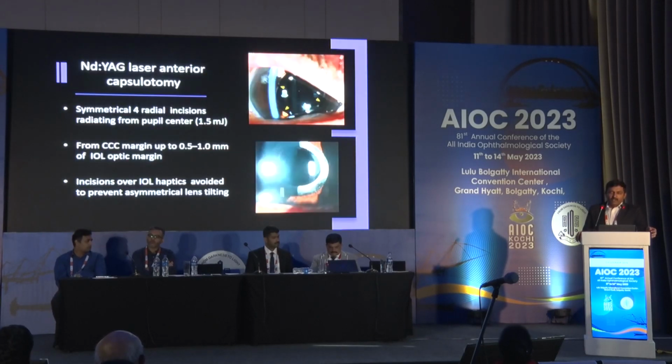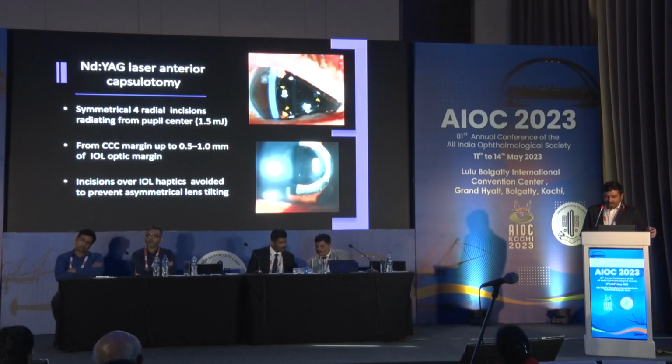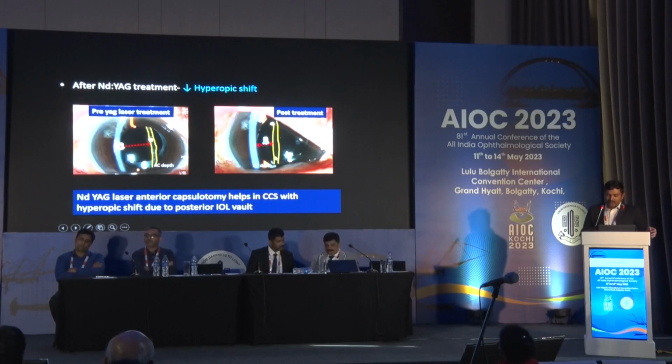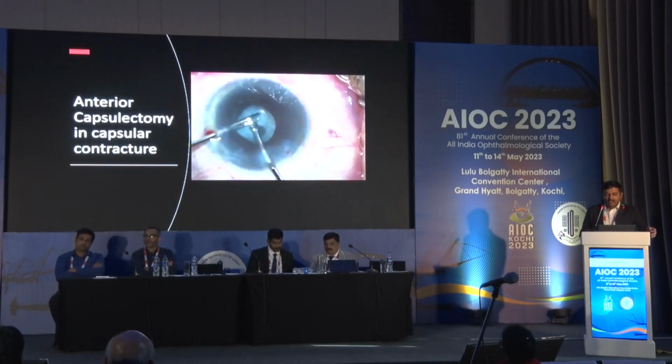How to do it? You can put four symmetrical incisions at the capsular rim so that it causes relaxation. Start at the edge of the capsulorhexis and extend it towards the periphery. Incision over the IOL haptic should be avoided to prevent asymmetrical lens tilting. So anterior capsulotomy is a simple procedure. Once you do that, you can clearly see that the hyperopic shift we had because of the lens vault is reduced. It is one of the simple and effective methods of treatment.